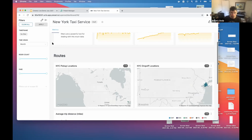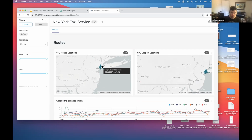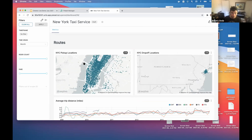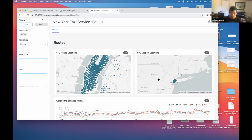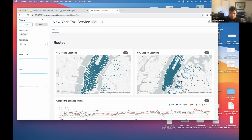For routes, we have a similar thing. I'm using some geospatial visualizations for this that basically show the routes. And what you'll see is that, wow, these pickup locations and drop-off locations sure are everywhere. That's because it's over 1 billion rides in New York City. But as we change the filters, you'll see that this will change pretty significantly.